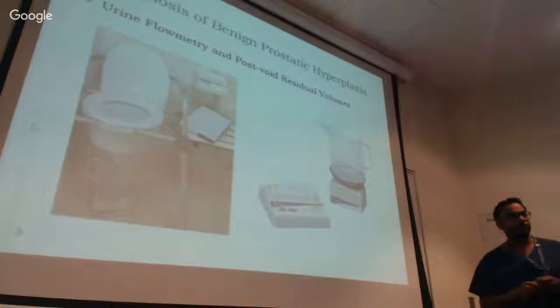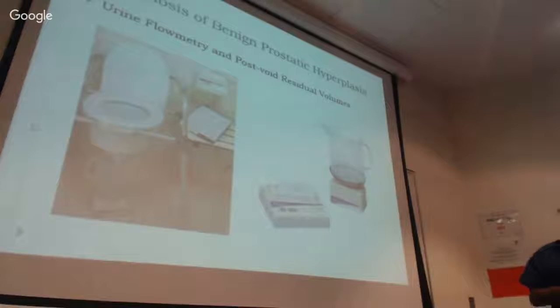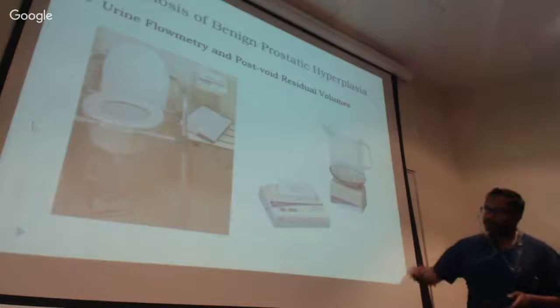Remember, any form of medication or surgery has side effects, and this is a pretty sensitive part of the body for a young guy if you're going to do something to them. So you need all the information you can get to make sure you're doing the right thing for you. So this is a flow meter.